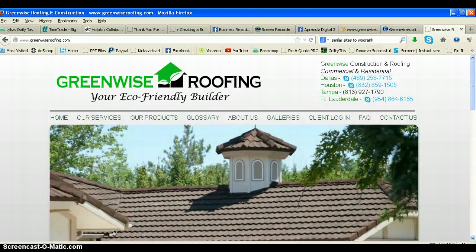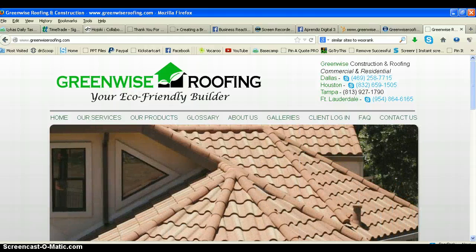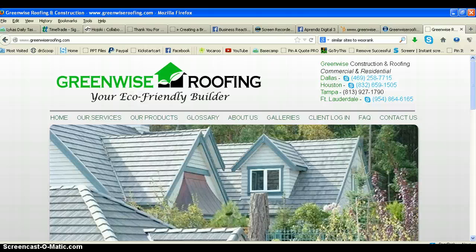Second, the moment that the page started loading, it took a long time because these pictures are very, very large and they are not web optimized. I mean, you can have very large pictures on the website, but they need to be web optimized, and these pictures are not web optimized.